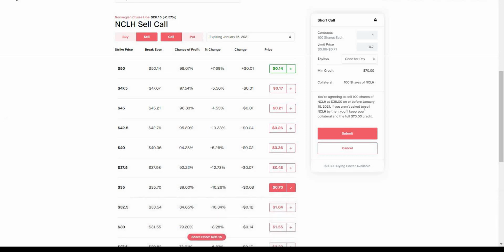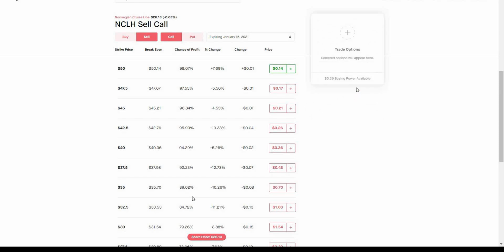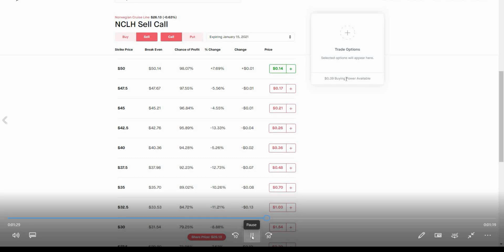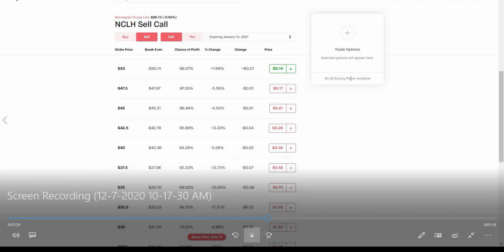So this is kind of considered passive income. It's instant profit, and if you do play it right, you could do this over and over again. So by January 15th, if I don't get a notice that this contract was exercised, then I'll sell another covered call, and I'll do it all over again. So that's basically how that works.